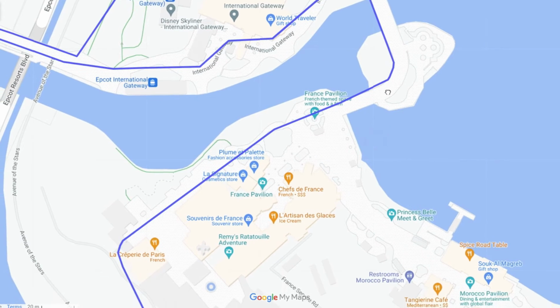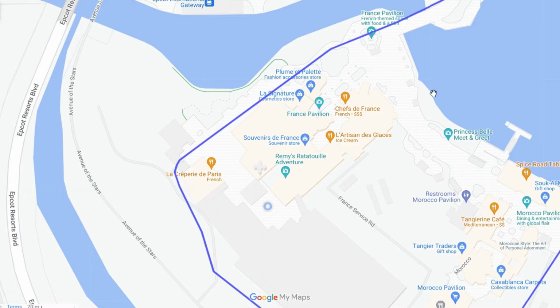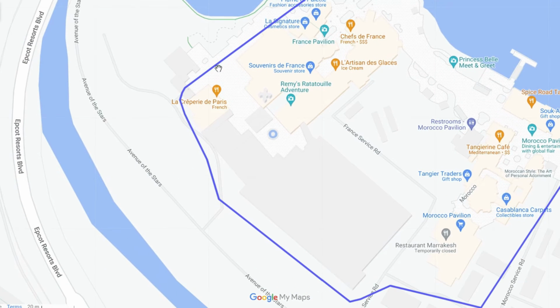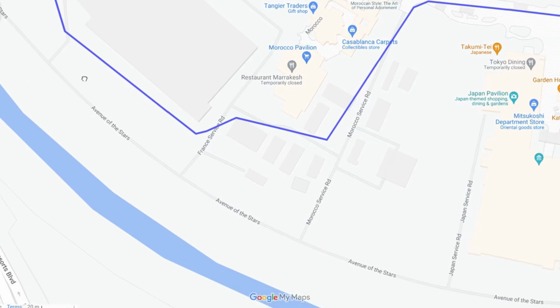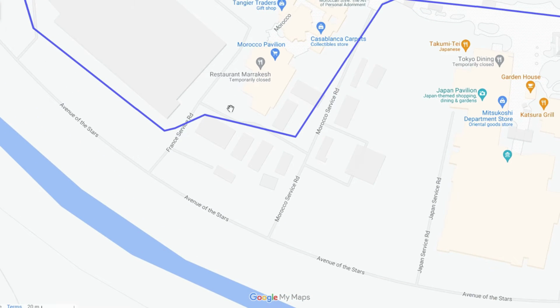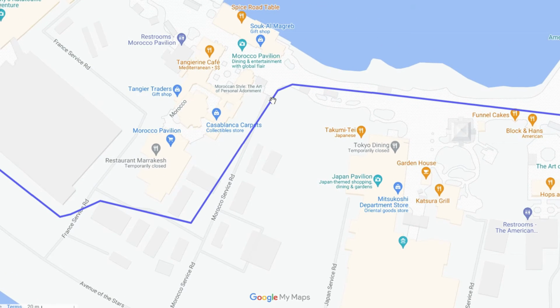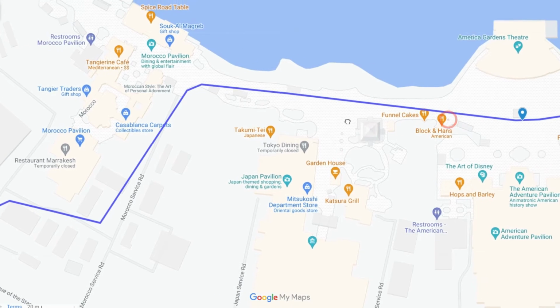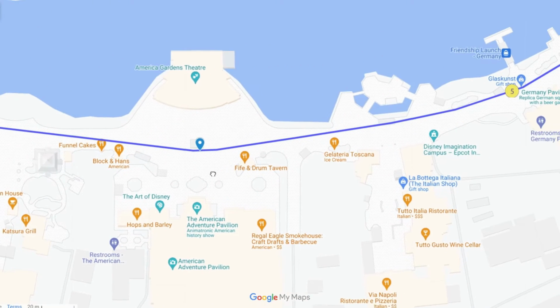Here you're going to cross those bridges, go into France, and instead of actually continuing on the promenade, you're going to run backstage over here. So you're going to come close and run by Remy's Ratatouille Adventure, and you're going to go backstage onto this area. And you're going to continue, and then you're going to come up in between Morocco and Japan. You're going to take a right, and now you're officially going to be finishing the race, essentially, for the most part, on the World Showcase Promenade.